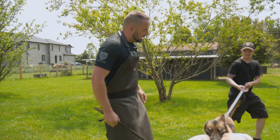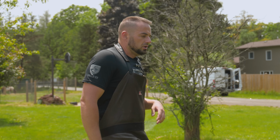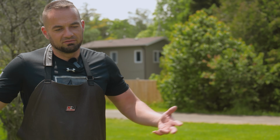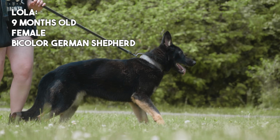So what you can see with these dogs is, again, as with the other one, just a lot of nice potential. You know, with actual training, it's gonna get obviously exponentially better, but I'm just showing you the genetic quality of the dogs.